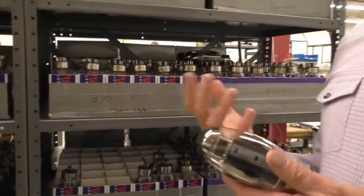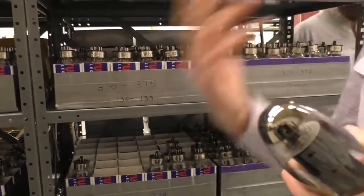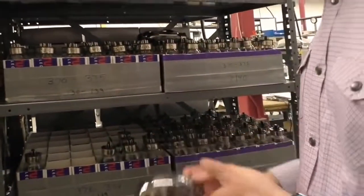You can see we already buy these tubes pre-sorted. So we spend extra money with the manufacturer, and then after we get them, we resort them even further.